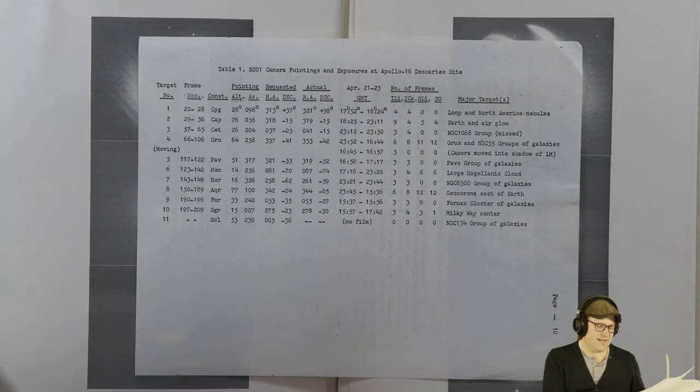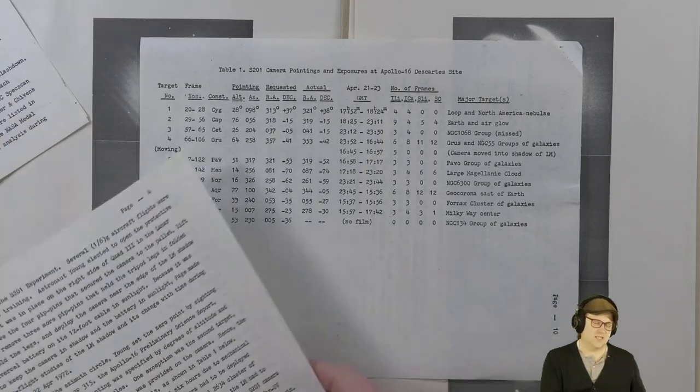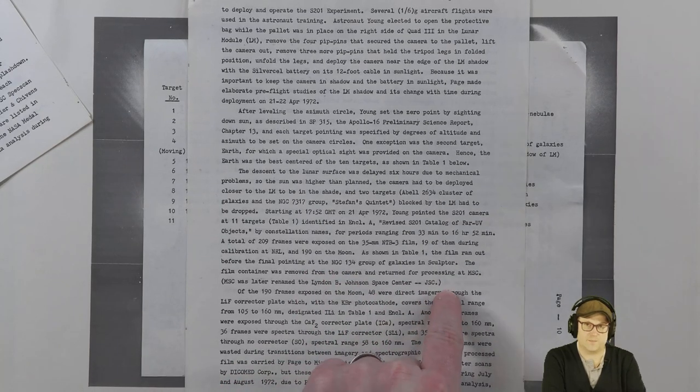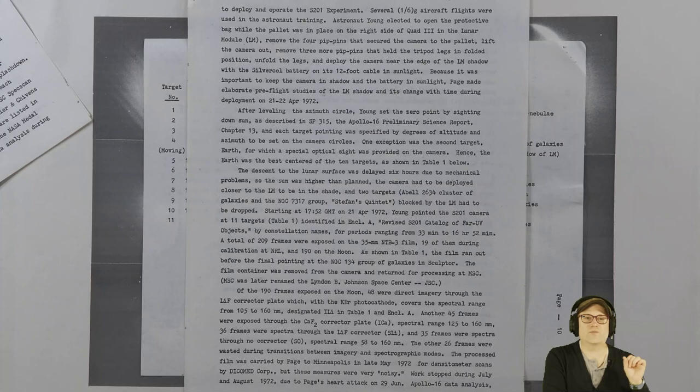Honestly, it doesn't say for certain, but I assumed that it stayed on the moon, based on the way the experiment was described in the report. It ends with, as shown in Table 1, the film ran out before the final pointing at the NGC 134 group of galaxies in Sculptor. The film container was removed from the camera and returned for processing. Which implies to me that the only thing that was returned was the film container and that the rest of the camera stayed on the moon.